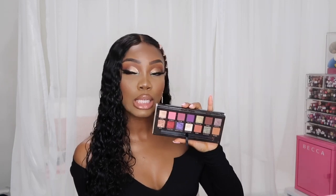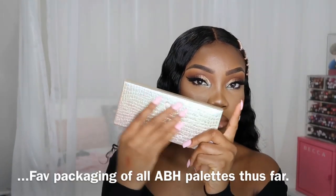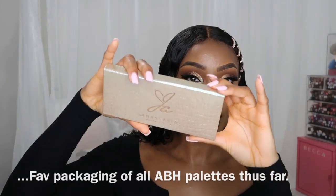The shimmers in this one, well, I feel like ABH palettes have fallout as it is. Fallout doesn't really bother me because you could just do your eye makeup first, or put baking powder to catch the fallout. The shimmers in this shade, I'm obsessed with the packaging. I think it's so cute. I think this might be my favorite packaging. It's just so pretty.